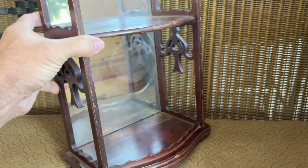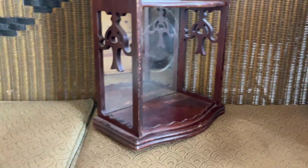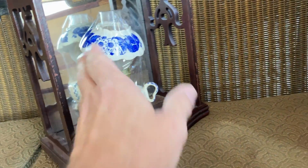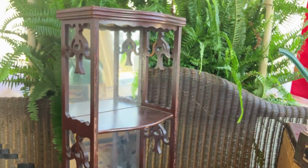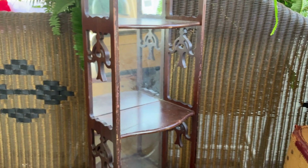That's an old one, 1930s, and it's got the mirrored, see? And so we can put our little objet d'art in there, see? All right, so everybody had these on their walls in the 30s and 40s. Go all the way up. It's 3-tiered, and that's the way it hangs.